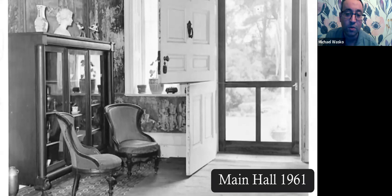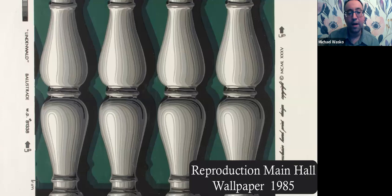So this is a close-up of the reproduced banister. With the wallpaper itself, the banister scene is actually separate from the hunting scene. So that was not made by the Zubair company. So we could not buy that again. We had to have it reproduced. So the Scalamandre company helped us out with that as well.